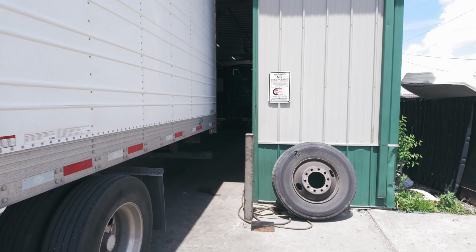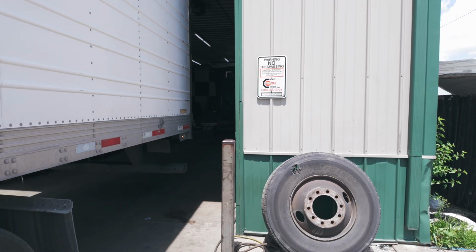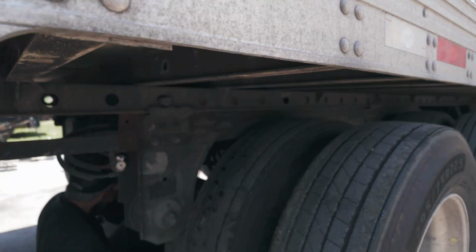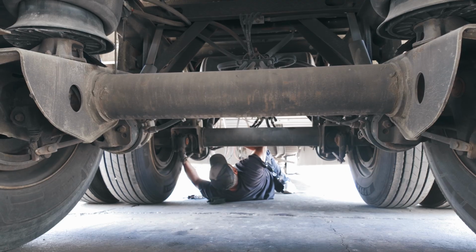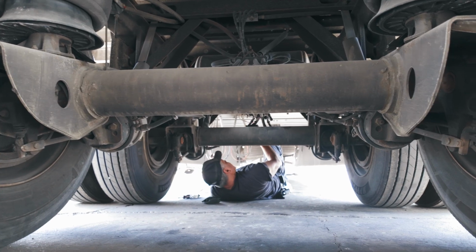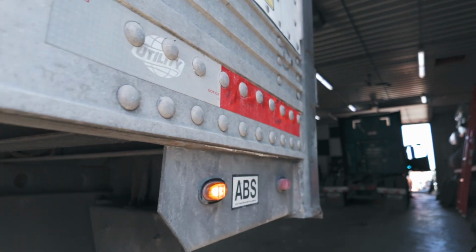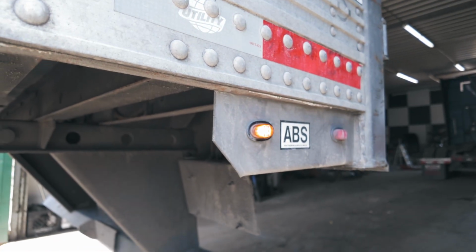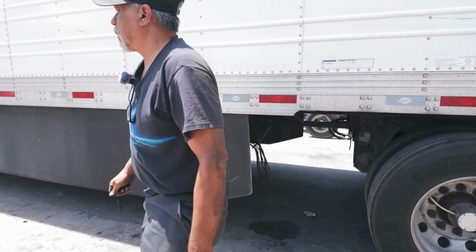Can you see if that ABS light is on? All right, since we only got 2 sensors, I'm gonna crawl under here and see if there's a bad sensor. You think it's the sensor? Might be. Yeah, it's still on. I'm gonna do another check a different way.